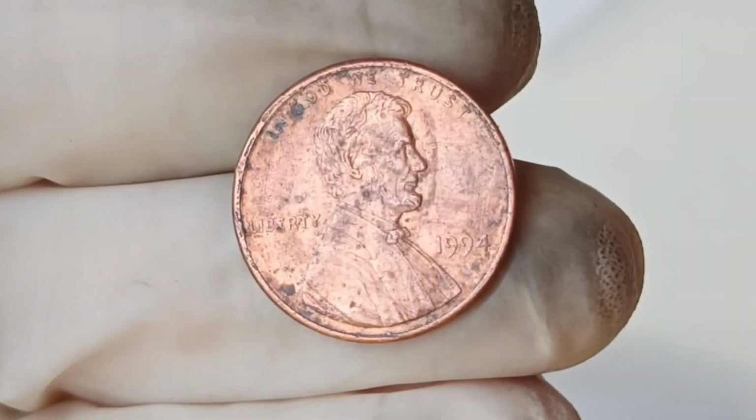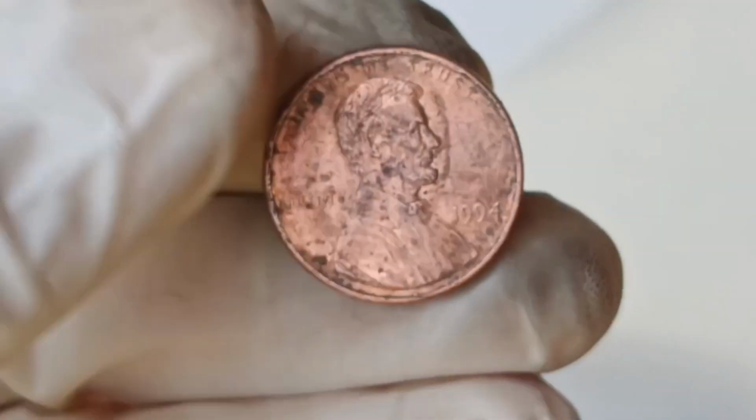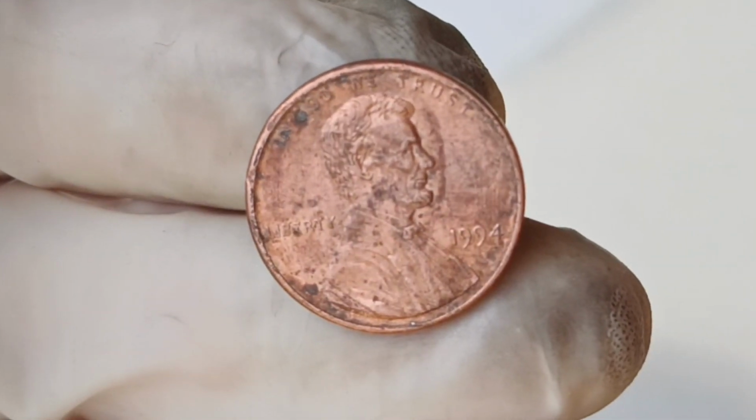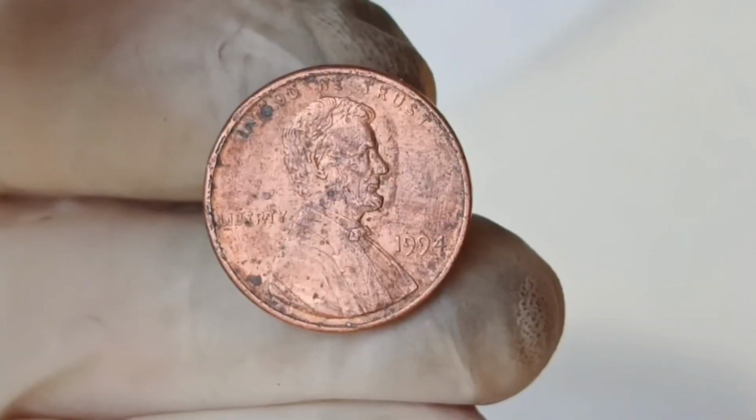If you're a coin collector, or even just someone who enjoys going through your spare change, keep an eye out for these rare gems. You might just be holding on to a fortune.